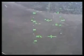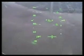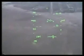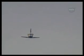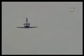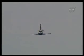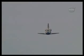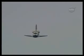This view from the heads-up display camera, the same view that Rick Sturckow and Kevin Ford are seeing now that we're aligned with runway 22. 1 minute until touchdown. Discovery right on the center line. Moments from now, Rick Sturckow will flare up Discovery's nose. Pilot Kevin Ford will deploy the landing gear.